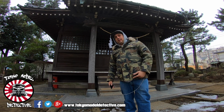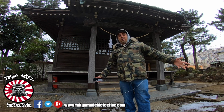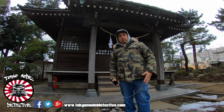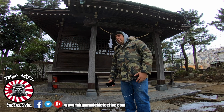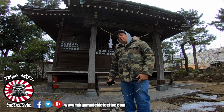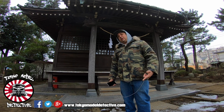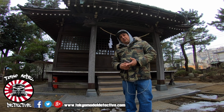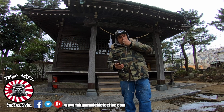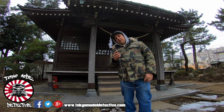The first place, the fatherland, the mecca of Gundam kits and model kits, is Akihabara. You want to check out the electric store called Yodobashi Camera. They also do 8% tax back. Make sure that you carry your passport around with you, because some places do offer tax back.